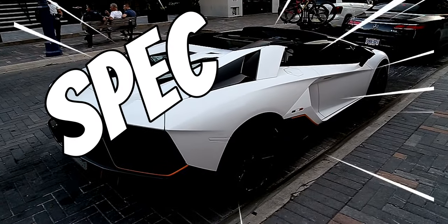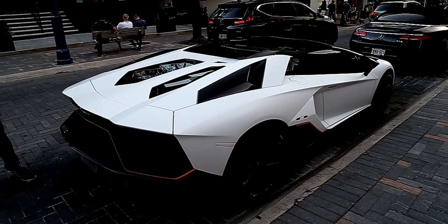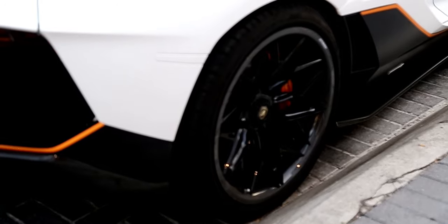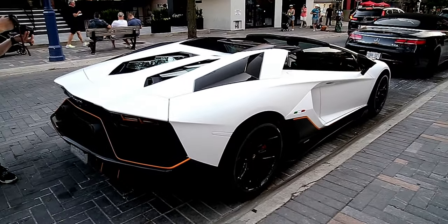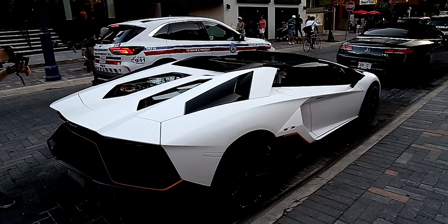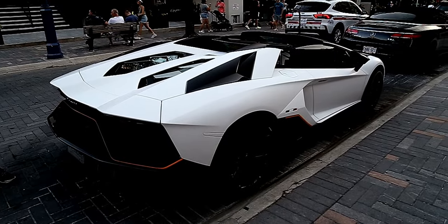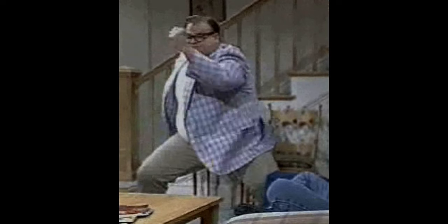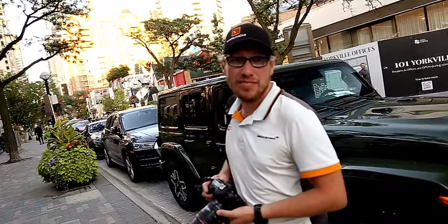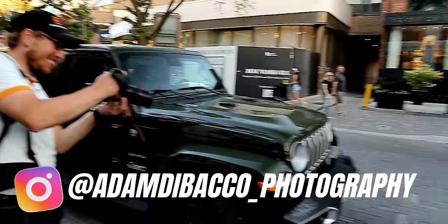Okay guys, spec check on Victor's Ultime. So it's just white with matte PPF, but he's also got the Dymag carbon wheels, which makes it absolutely insane. It's a 2023 Ultime. He's also got the super, super rare Stardropper exhaust. We have a super, super rare Adam Tobacco underscore photography right there.